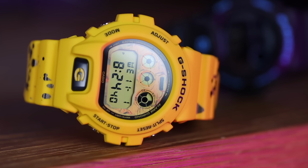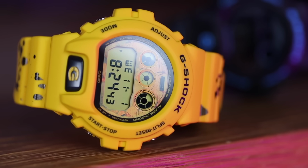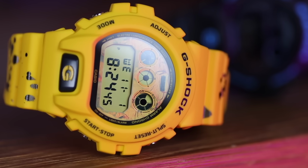So the next one is more of a general one. Limited editions. If you want it, you go out and buy it. There are probably 100 reasons why limited edition watches aren't all they crack up to be. The price of limited edition to regular edition is exorbitant, but if you want it, you get it.